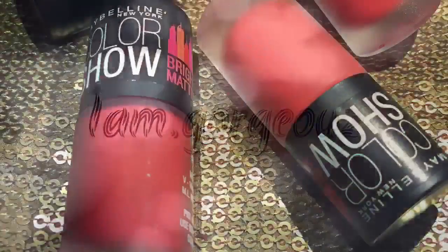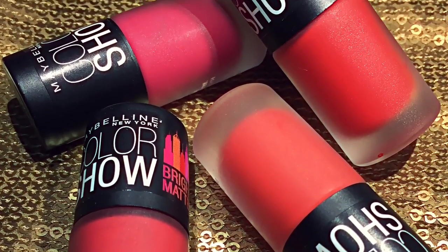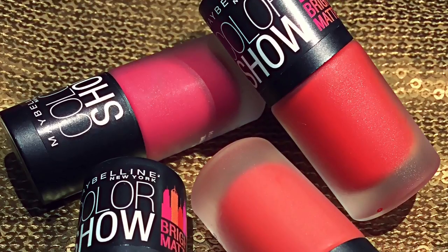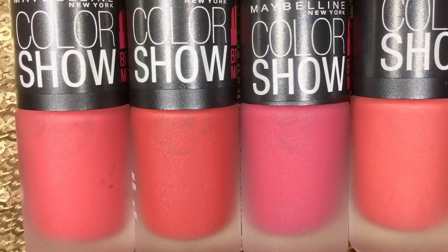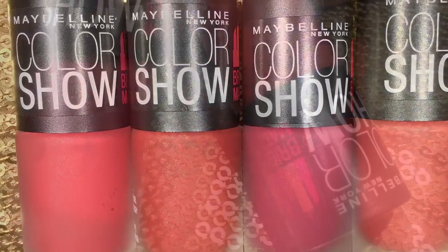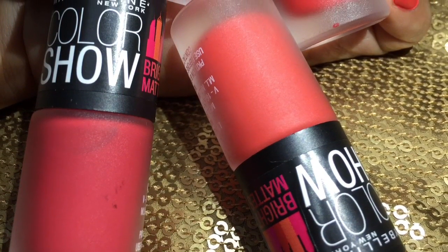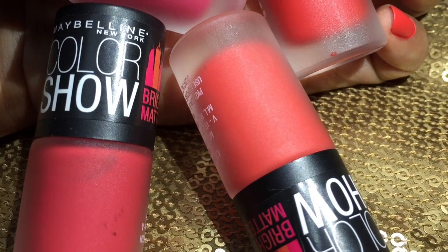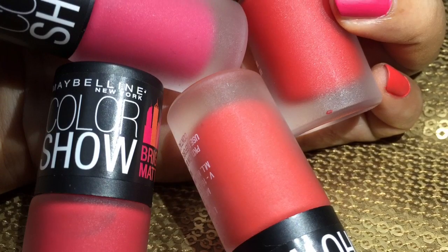So Maybelline has come up with 4 matte shades in their color show collection, and I have swatched all 4 of these for you in this video. As you can see from the shade range, they are mainly around coral, orange, pink and red. With regards to quality, I can say it has a very good formula. It gives opaque finish in just one swipe and it's very good for the price it is available for.